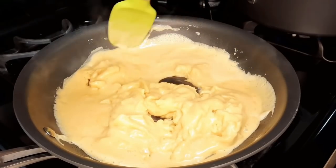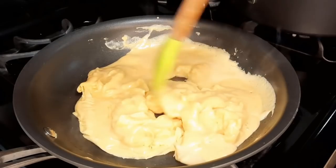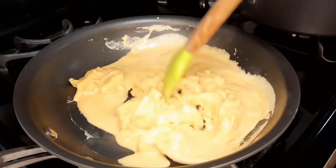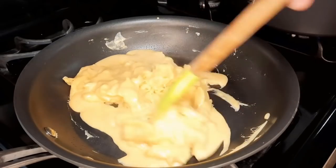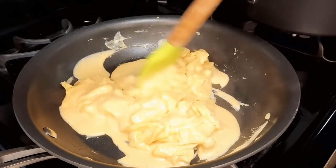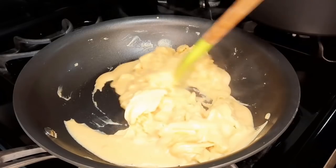Now, I'm not adding anything to this. Normally, I would put maybe some peppers in here, or normally I would put some cheese, but we're going to go ahead and make it just as it came out of the package. That way we can get a good idea of what it tastes like and what it looks like right out of the package.